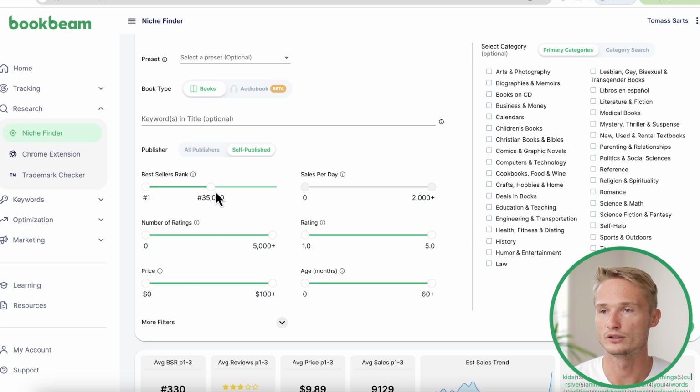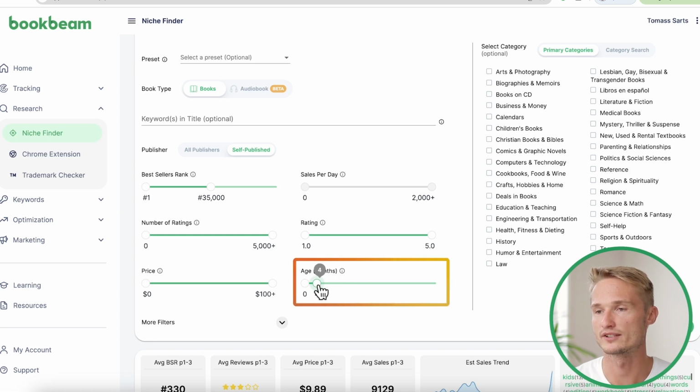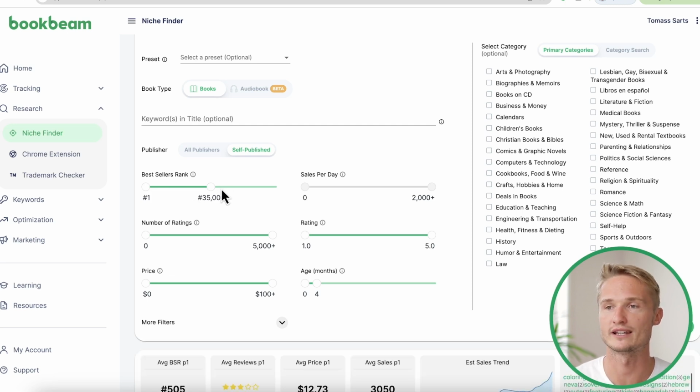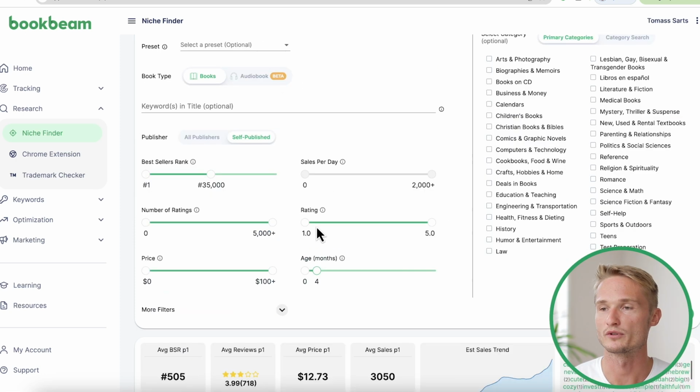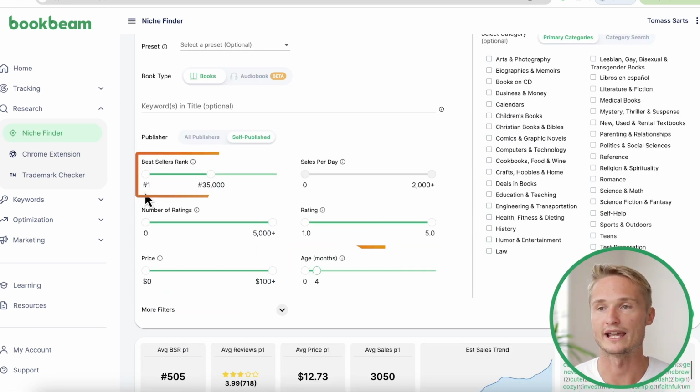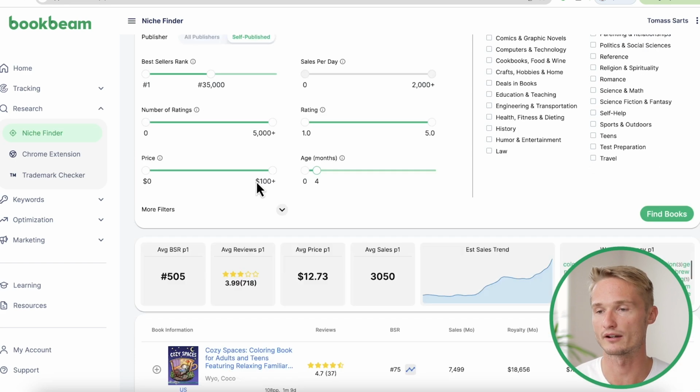Some other good searches that you might want to do, let's leave this at 35,000, is what I briefly touched on before. So you might want to look at recently published books that are self-published and that fall within a reasonably high bestsellers rank. Now you can adjust this if you don't want it to be that high. You can put this up to 50,000. So we're searching for books that are less than 4 months old, and from a bestsellers rank from 1 to 35,000, and that are self-published.